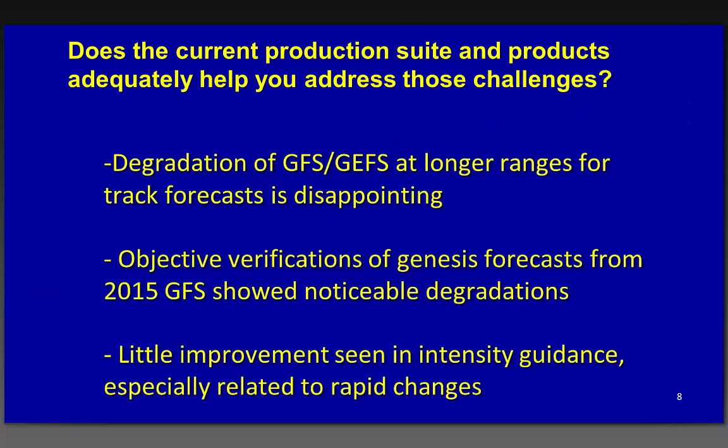So taking the next question, does it help us address the challenges I've talked a little bit about? Yes and no. The GEFS that we just had, one of our longer-term goals is to issue day 6 and 7 track and intensity forecasts. The track guidance for the GEFS, the new implementation last week, was definitely disappointing. The genesis forecast skill degradation that we've noted in 2015 was not good. The intensity guidance, the HWRF, is getting better and better, but we still have this huge problem with rapid intensification that I'll show.